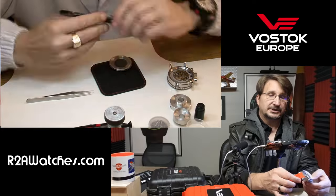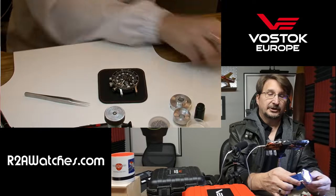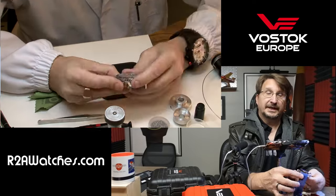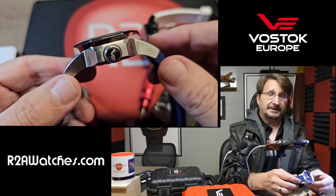Arguably the best watches on the market for the money in terms of pound for pound, dollar for dollar spent. You're getting an amazing amount of watch when you get a Vostok-Europe timepiece. Today, again, we are talking about the Atomic Age collection.